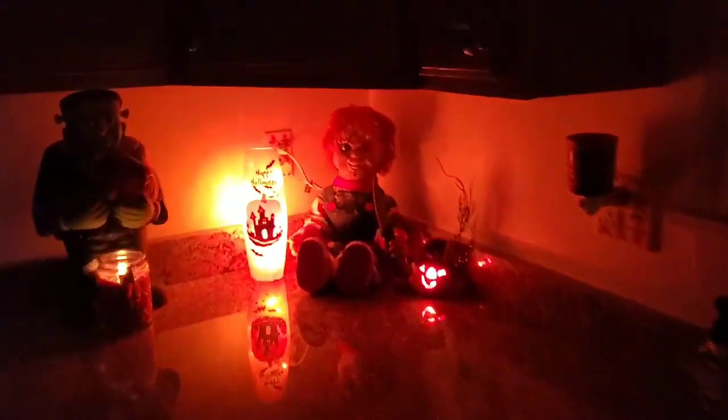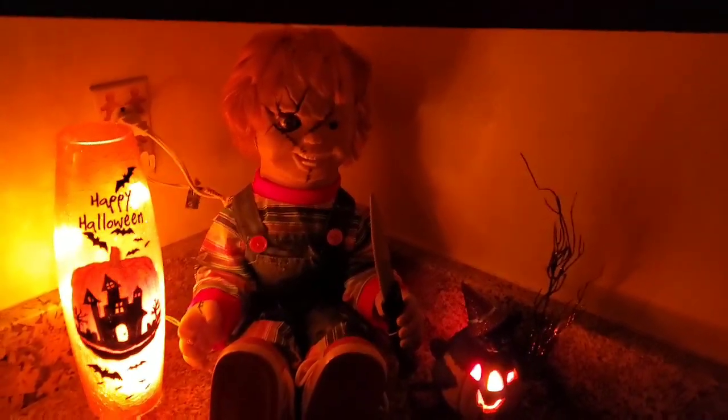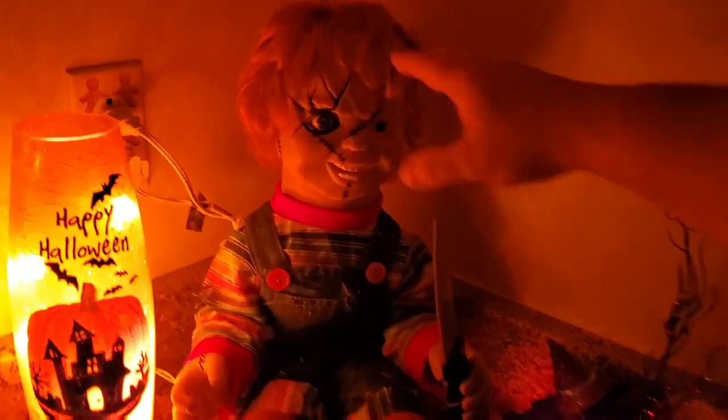Then we'll go in here to the kitchen where we just got a little thing set up, but got Chucky in the corner here. It's a Spirit prop from last year, and if you touch him, he kind of talks. Let's go ahead and touch him.